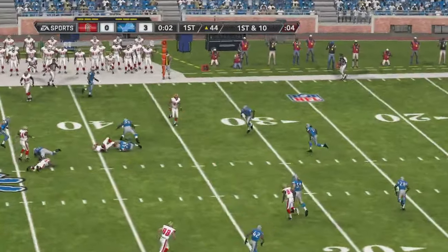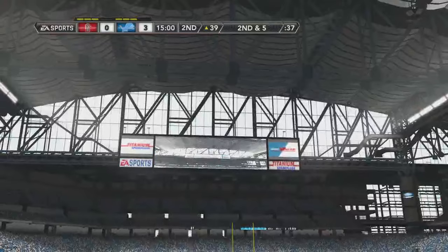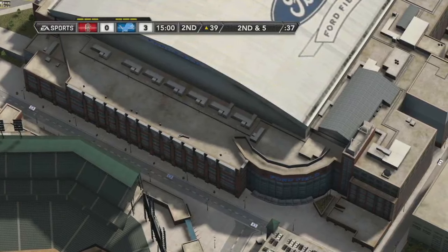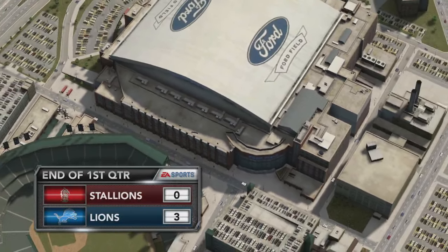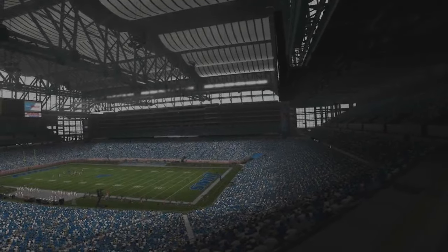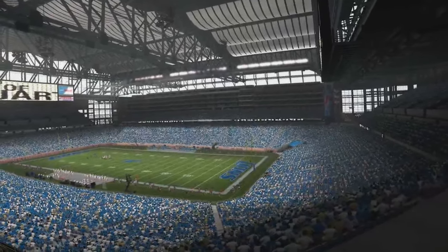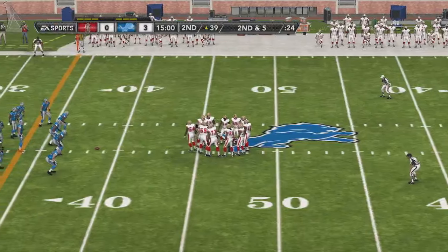He's going to run for it, and he's got room. And he's tackled at about the 39-yard line by number 58. We've played a quarter. The score is 3-0. And welcome back to Detroit. Second and 5 coming up here.